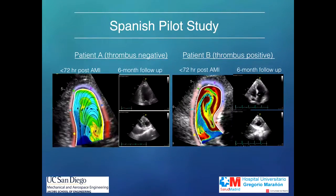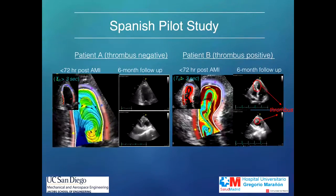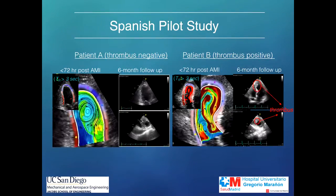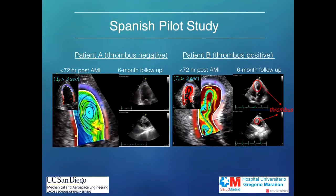This is an example of the stasis maps, the residence time maps that we obtained in a patient, what we will call patient A, that was negative. This patient didn't present with a thrombus at 6 months. And this is the stasis map that we obtained for a patient that did present with a thrombus at follow-up. And you can clearly see that the residence time is much higher in the patient that had a thrombus than in the patient that didn't have a thrombus, particularly if you look at a segmentation of regions that have residence time larger than 3 seconds. This patient had practically nothing, whereas this patient had a relatively large region. And then you can see at 6 months, this patient didn't have a thrombus, and that patient there had a thrombus, okay, that you can see in these two views.